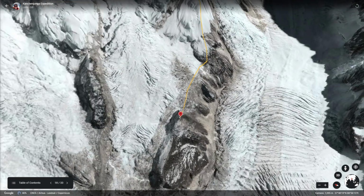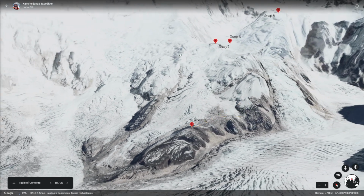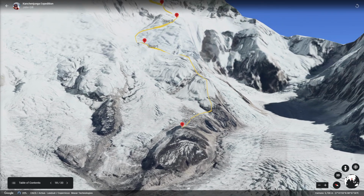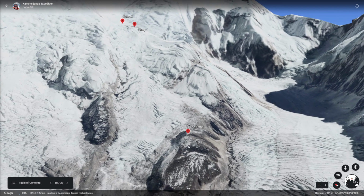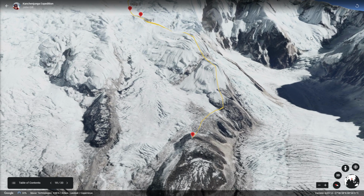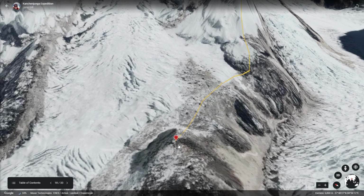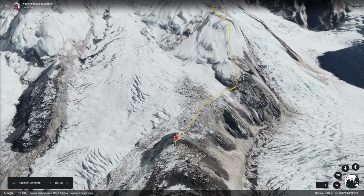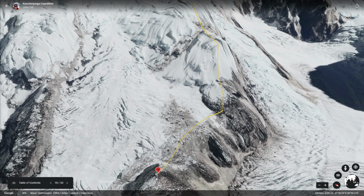Base camp's a pretty safe place. If you look around, you have these huge walls all around you, which obviously avalanche. But base camp is a high point on rock, not on ice. So yeah, pretty protected from any other hazards around it. That being said, it's probably going to be extremely cold and not a very habitable place to be for a long time. So we'll spend a couple of days there just acclimatizing, sorting out equipment and preparing for the climb ahead.